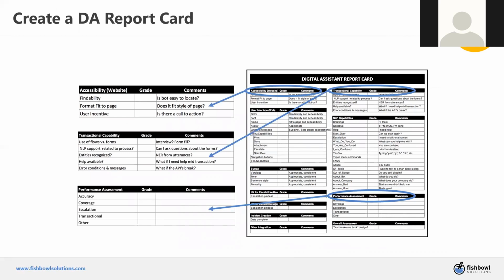Things like a customer's ability to find the digital assistant or chatbot on a web page, fitting it to the right size for the page, making it apparent that it can be used for customer service, things like that. As well as things like comment or question variations that occur, and how the digital assistant handles an error. These are all really important to understand and can help make the chatbot or digital assistant even better.